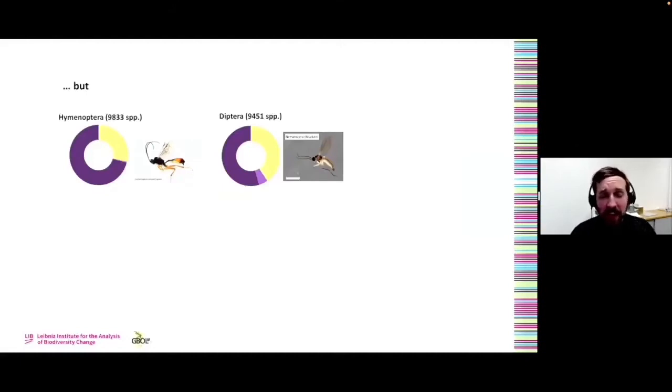But there are also some gaps and problems that we have to talk about. If you look at two very diverse insect groups, that's Hymenoptera, so bees, wasps, and ants, and Diptera, so flies, gnats, and midges and such. You see the same pie chart that I showed before, just for these two groups, and you see that the green part is one third at most. So this already indicates that there is still a large gap.